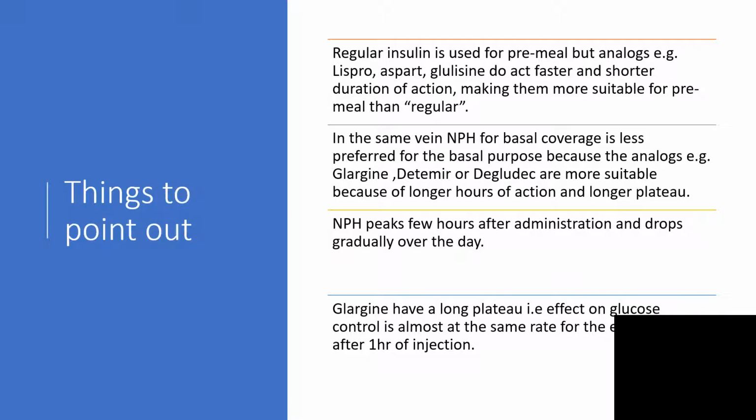Things to point out. Regular insulin is used for pre-meal, but analogs like Lispro, Aspart, Glulisine do act faster and shorter in terms of duration of action, and that is making them more suitable for pre-meal than regular. So in other words, you can use regular for pre-meal, but we have better ones that will be able to serve that purpose, like Lispro, Aspart, and Glulisine, because they work faster and they have shorter duration of action. So when the patient has gotten the meal ready to eat and you want to give the shot, you go for one of those three. Regular is not that it's bad, but when you have something better, you do away with good.